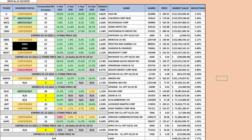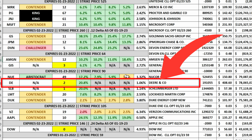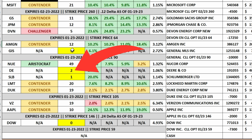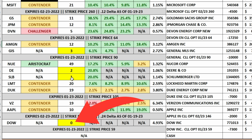I also found it interesting there were a few stocks in this portfolio that didn't really seem to meet the criteria for DIVO. Right here, we've got General Mills, Deere & Company, and Schlumberger, I think is how you say it. We had 3 years of consecutive increases here for General Mills, which I would not call a consistent dividend grower. Then we've got 2 years for Deere & Company and only 1 year for Schlumberger. And then down here with Dow Incorporated, they don't raise their dividend at all currently. It has been steady at 70 cents quarterly for a few years.